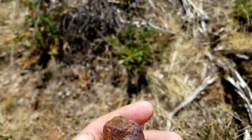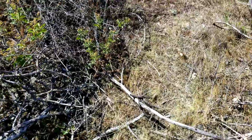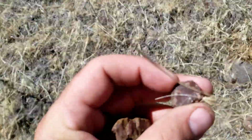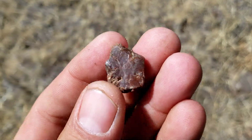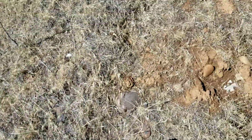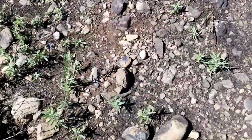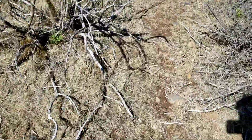So, it looks like there's more jasper out here than agate. I think I'm going to have to look around more for that once I come back. It's just getting way too dang hot out here. Oh, look, there's another little piece. Yeah. So, definitely lots of jasper. I think that maybe if I can get a little bit deeper in next time when it's not expected to be so hot, this will definitely be a place worth exploring.